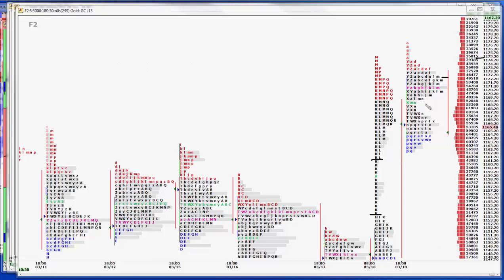So 72, 69, and this 66 area, and we're currently at 65. So 68, 70, 73, 75, sell 2. On the buy side, it is 60 to 62, and that's a pretty aggressive buy, and then it's going to be our 55, 57.